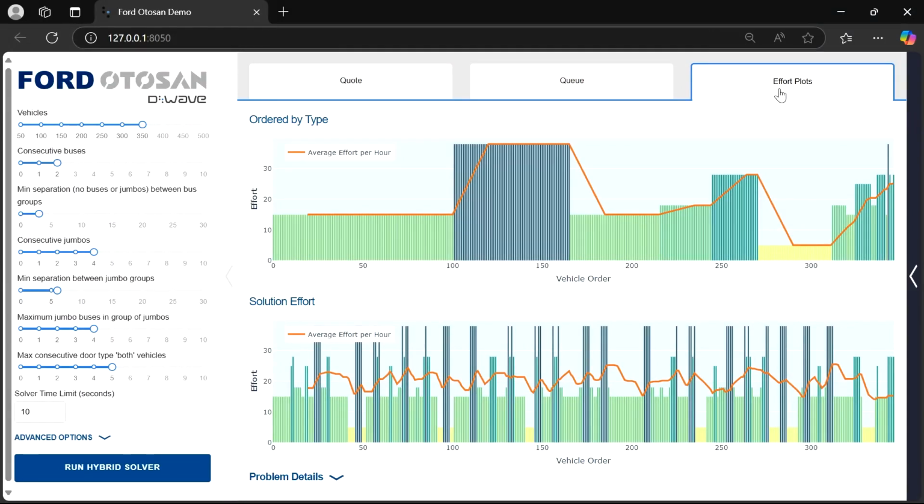And so here I show a comparison between a solution that's found classically using a greedy approach, and you see this big, long spike in the top and this big, long trough at the end. Whereas our solution was able to find as nice and even a work gradient as possible, where it's averaged over those last 20 vehicles.